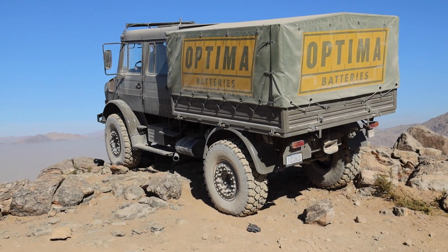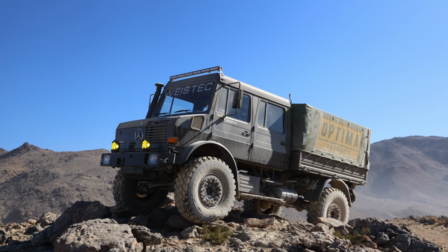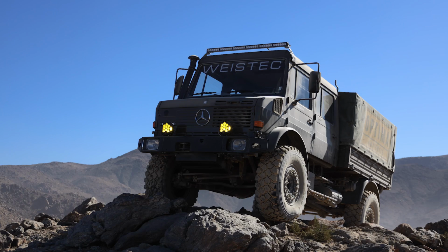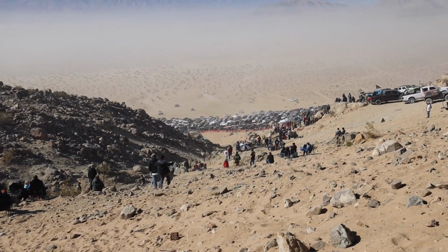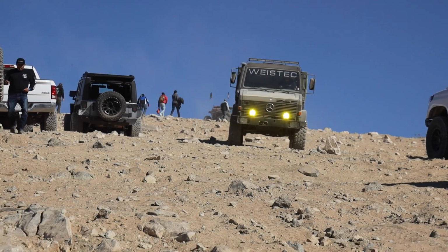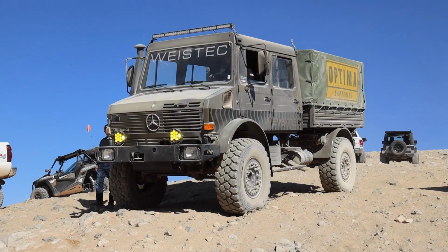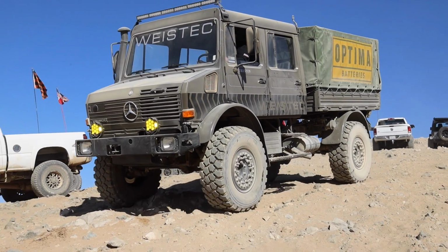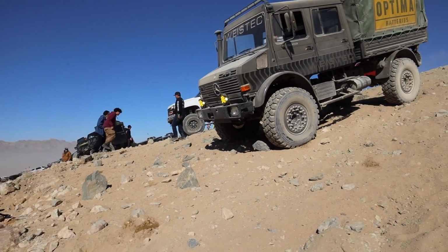Can't get over how effortless that thing just goes up anything at once. Oh my gosh. So sick. Trying to put in perspective how actually steep this is. Very steep.